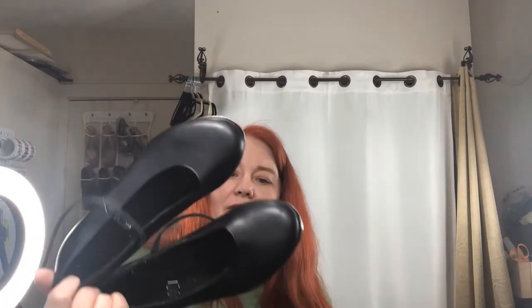What size are these? Does it tell me? Oh, please give me 7.5. So these are my size, basically. Cool. 7.5 and 7. Anyway, tap shoes are expensive.